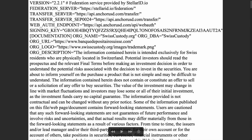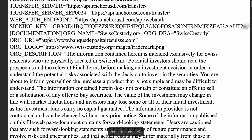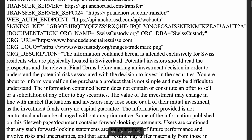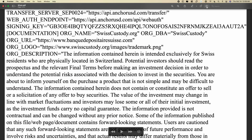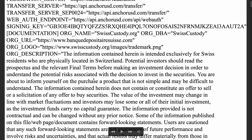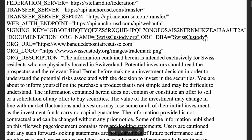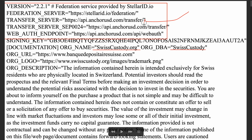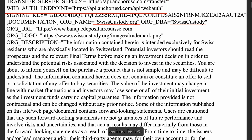So right off the bat, same setup here. It's still showing, oh shoot, sorry. All right, so it's still showing the same domain setup here on the header, basically. As you can see, SWISScustody.org. I think this might look a little different. No, actually, it's the same. Disregard that. But you're still tied into the server, the transfer server, to the Anchor USD specifically API endpoint. So that looks pretty much the same.